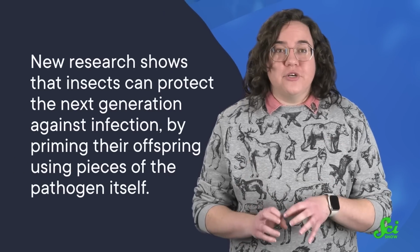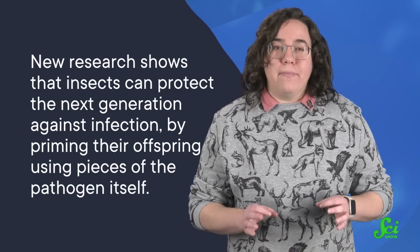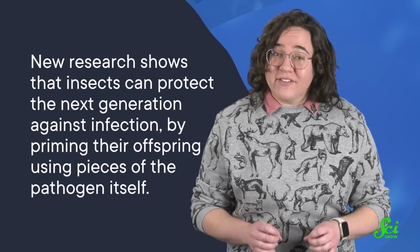But insect immune systems don't work the same way vertebrate immune systems do. They only have that innate immune system. So while they can react to pathogens, their immune system doesn't remember past foes. That means honeybees can't be vaccinated in exactly the same way vertebrates can, since their immune systems don't learn, they just react. But new research shows that insects can protect the next generation against infection by priming their offspring using pieces of the pathogen itself.